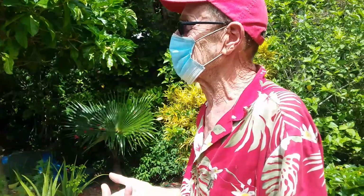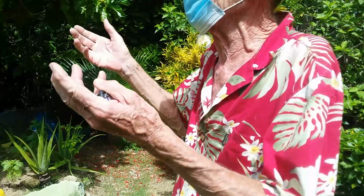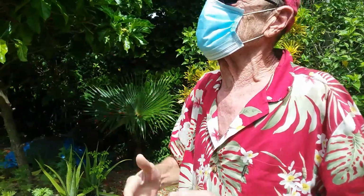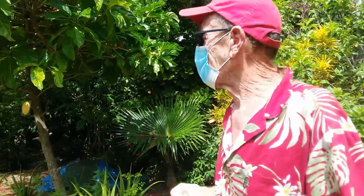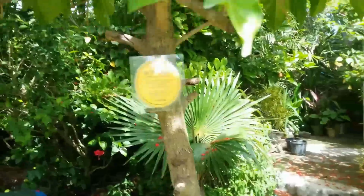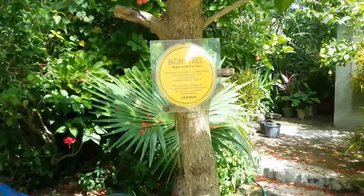It was just a try. We discovered it and started with a few people, and then we did research on how to attract hummingbirds. From now on we plant only trees and plants attracting hummingbirds. This tree right here attracts a lot of hummingbirds. We're fitting the most important trees with little boards so people can get some basic information. The Noni tree is very important.